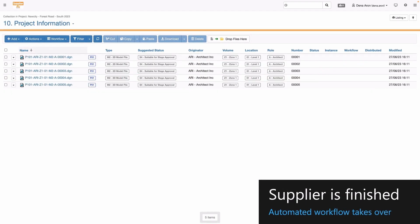But once I confirm and save that information, that's now in Managed Portfolio. And that's all Dana needs to do to get this information onto the system, because it's at this point that the automated workflow will take over. Now on the right-hand side, you can see there are 4 empty columns: status, instance, workflow, and distributed. Those are empty because they're under the control of the workflow engine.